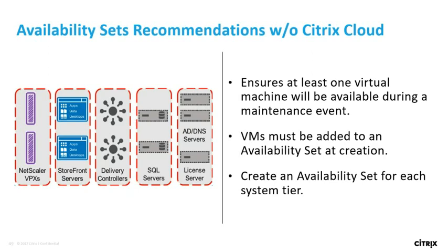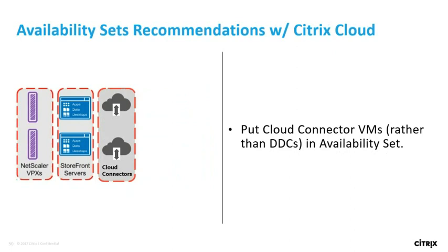When we add in Citrix Cloud, clearly that reduces the number of availability sets. So we would then put the Cloud Connector VMs rather than the DDCs in an availability set. And we definitely want multiple Cloud Connectors. As I said, they are updated, and not always, but sometimes when they're updated, that requires a reboot, and so they will reboot. So we need to make sure we've got multiple of them, 2 or 3, but make sure they're sat in an availability set so that if there is a maintenance outage, then you're not going to lose all of your Cloud Connectors.